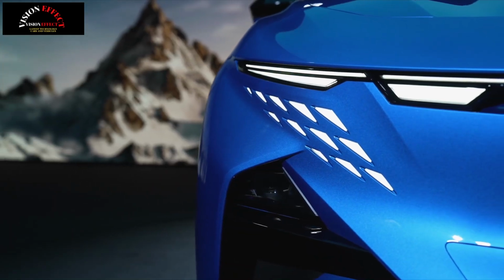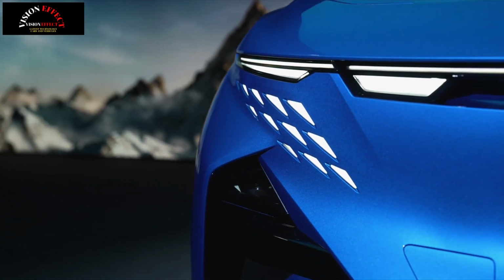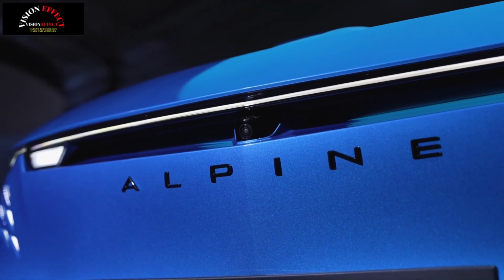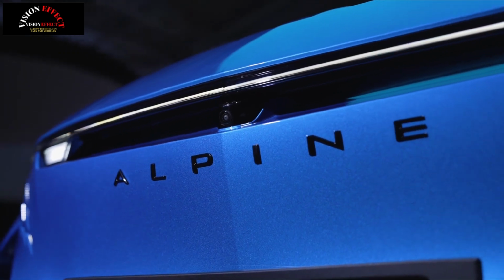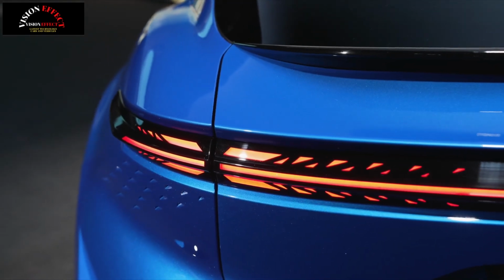Standout features include the Napa leather sabelt bucket seats found in the flagship GTS trim, a 13-speaker Devialet audio system pumping out 850 watts, and a 532-liter, 18.8 cubic foot cargo area that adds real-world practicality. Despite its sporty stance, the A390 is quite practical in size.